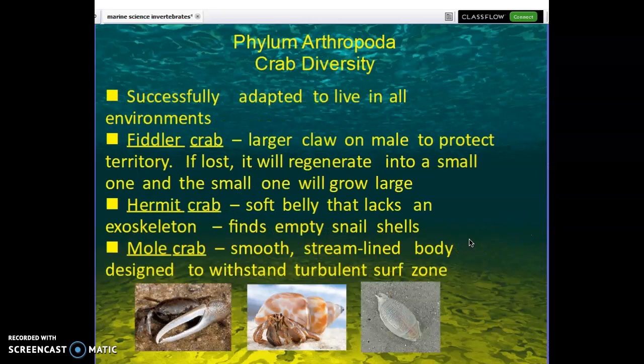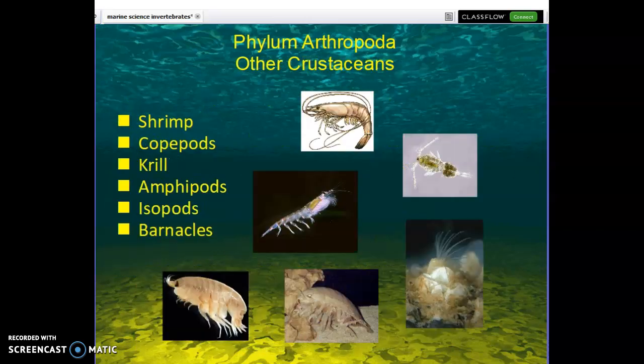Okay, all right, here are some examples of arthropods that you have probably seen before. Fiddler crabs are very common along our beaches. Hermit crabs don't have their exoskeleton on their belly, and that's why they find an empty snail shell. And mole crabs are very common on our coast. Okay, and the last group that I want to show you today are the other crustaceans: shrimp, copepods, krill, amphipods, isopods, and barnacles. You may have experienced barnacles on the edge of piers or on the bottom of your boats or different things, and they can actually damage them. But the organism itself is down inside that hard external shell.